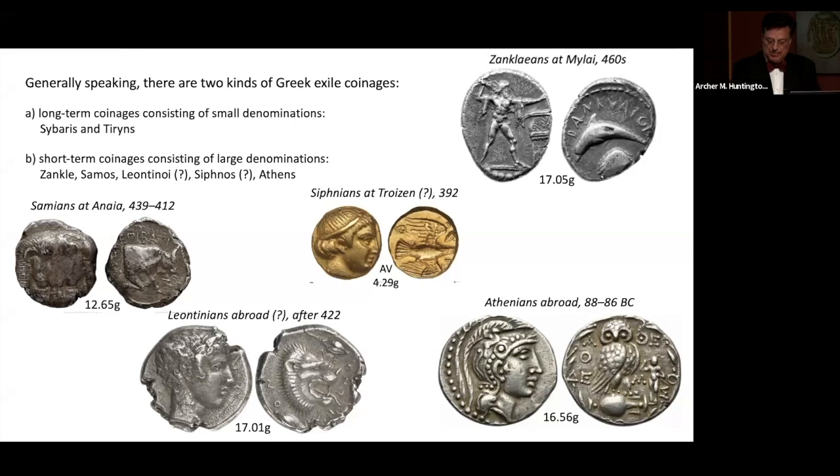The latest Greek exile coinage that I know was produced by Athenian refugees during the years when Athens had taken sides with Mithridates VI of Pontus. Of course, this one here. The exact place of minting is not clear, but I think it is not the Roman camp of Sulla, but somewhere else, Euboea perhaps, where a hoard containing a few specimens has been found. Interestingly, the relevant coins do not bear magistrates' names, but just the revolutionary slogan, Ho Demos, the people.